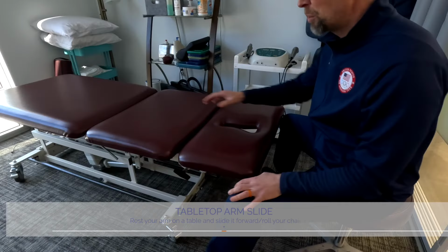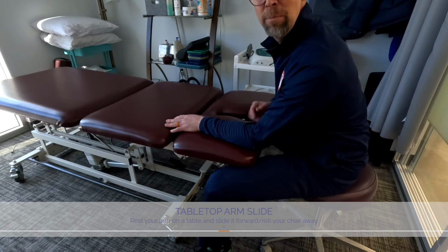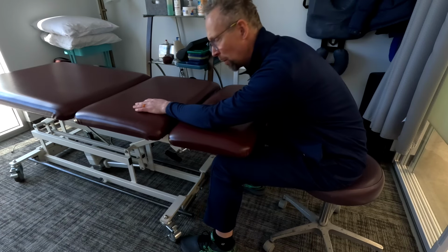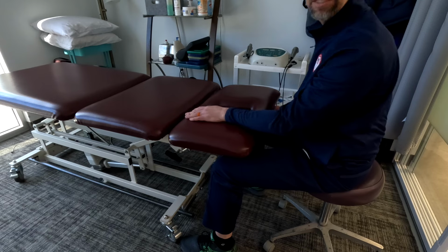Next move we're going to do is called a tabletop arm slide. Let's raise the table up a little bit. Resting your arm on a table or a counter, bend your body forward to slide your arm away from you and then towards you, just like that.